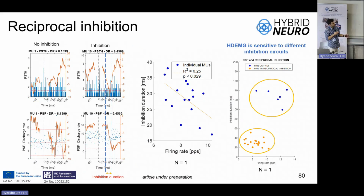And when you look at the units from 2 different subjects, for instance, here you have the cutaneous silent period for this subject in the FDI. They have most of the time a slightly higher discharge rate compared to the TA. And then we have the units from the TA reciprocal inhibition. We can see how they are clearly differentiable. So the method is sensitive to detect different inhibitory circuits, even though they might share the same discharge rate. The inhibition duration is different, so the method is sensitive.